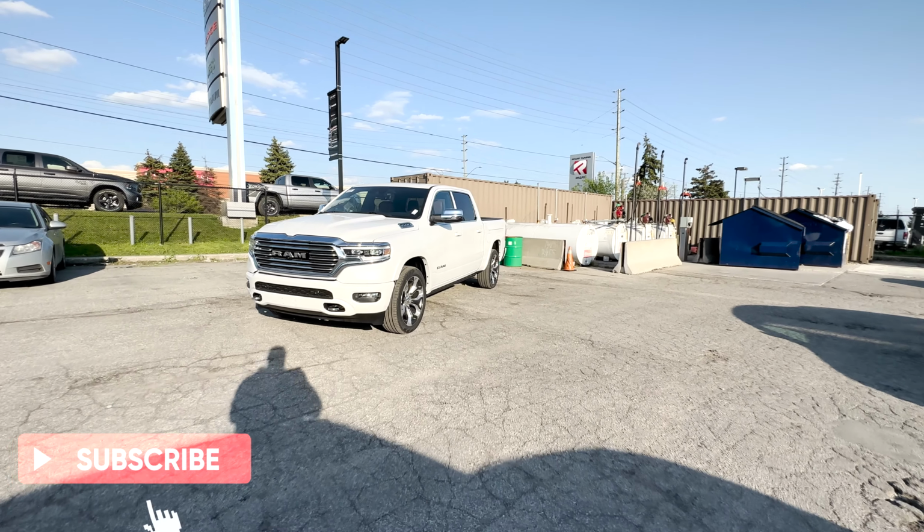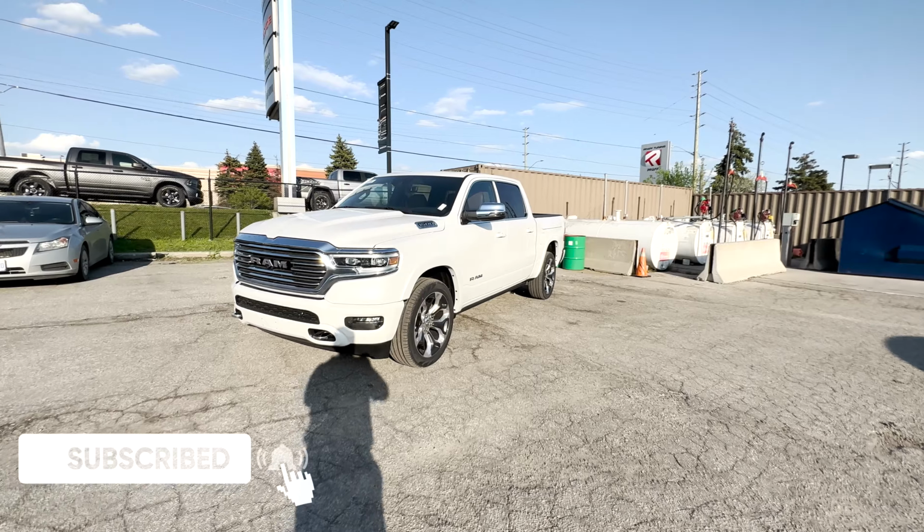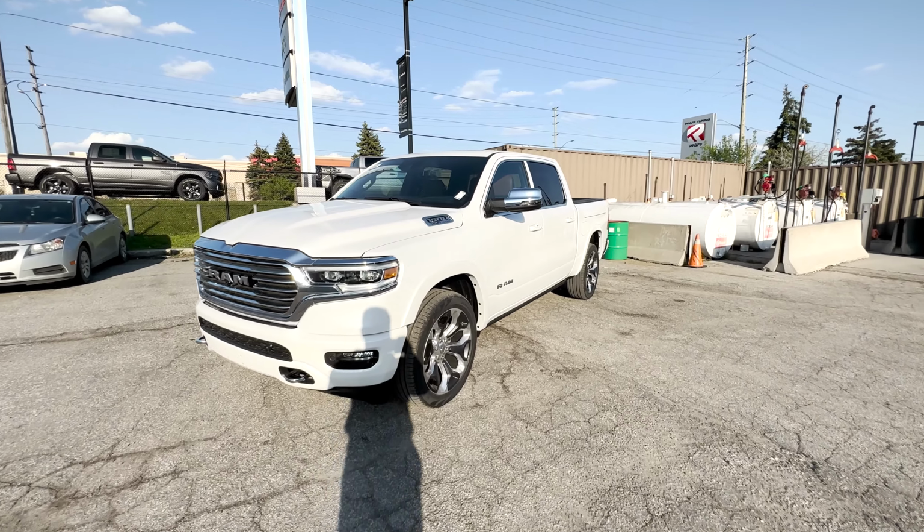Well, that does it for the review on this 2023 Ram 1500 Limited Longhorn. Let me know what you think of this. Do you love it or do you hate it?